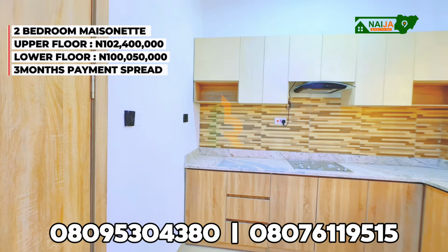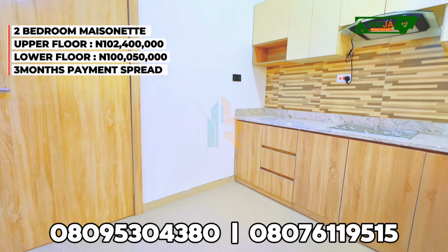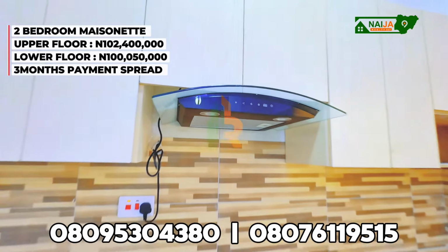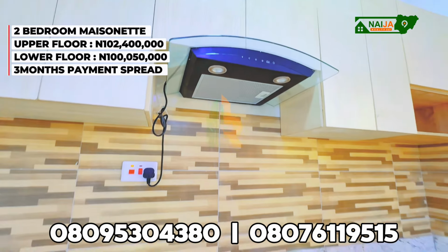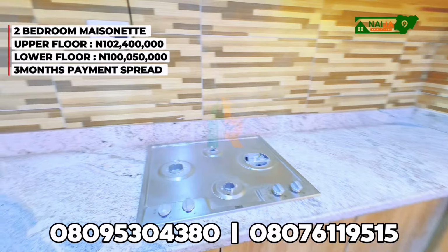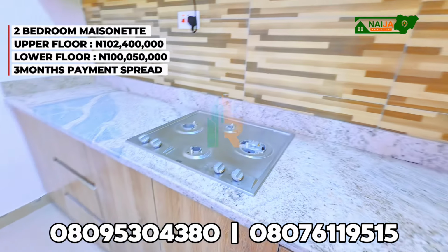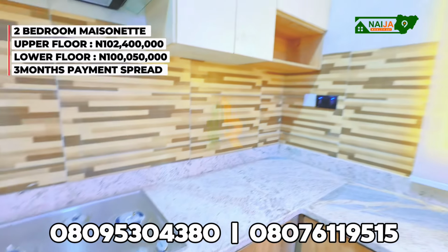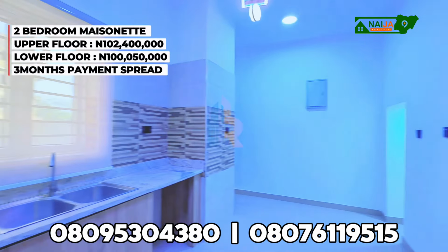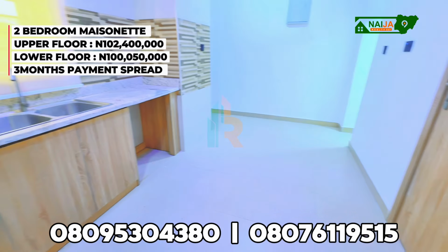So you can have your fridge and freezer stationed here. Of course, this is coming with each unit, and then you have a 4-phase gas burner. Now the burner top has not been installed. When you get your unit, of course, all of that will be fixed in your unit. So, showing you guys the kitchen from this angle.